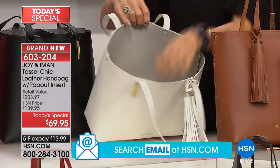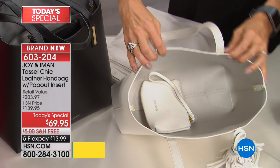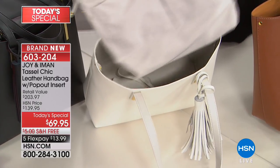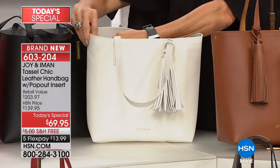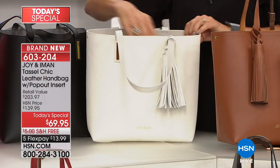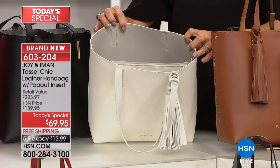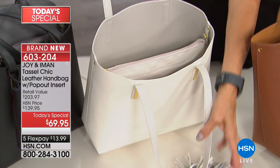I can't tell you, 21 compartments, you guys, that you're going to be able to use. And look at that gorgeous white bag. So if you want to use it as a plain tote for collecting, souvenir hunting or something, you can. You have the options to use it as a full handbag with all the pockets and pouches, or as a tote alone without that in there. Amazing. That's really very special.